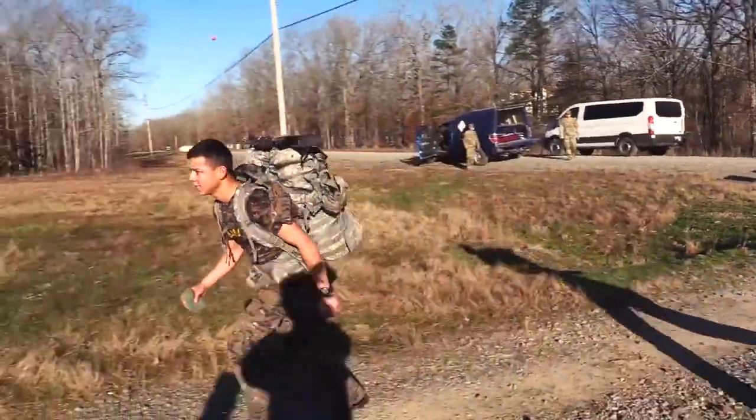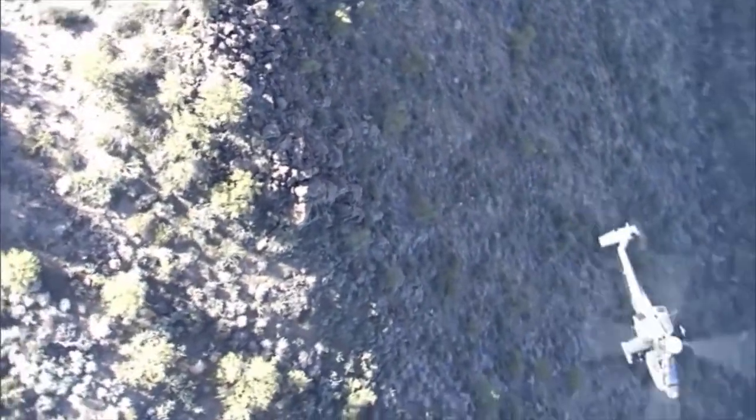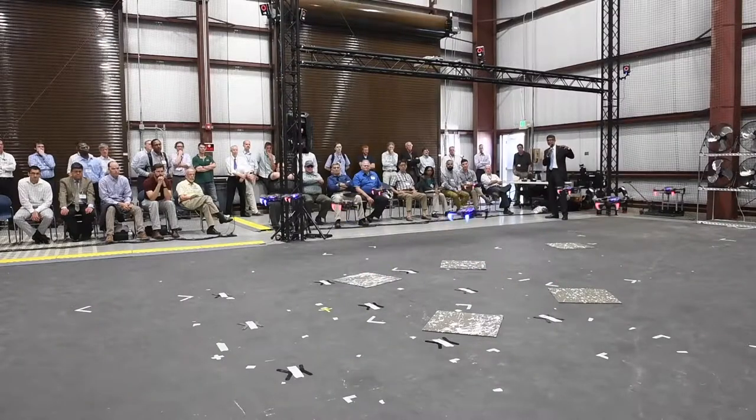One is on soldier power for the dismount. The second is on vertical lift technology and future vertical lift. A third is on propulsion power and how do we do new energy sources for maneuver. And the fourth area is on intelligent systems.